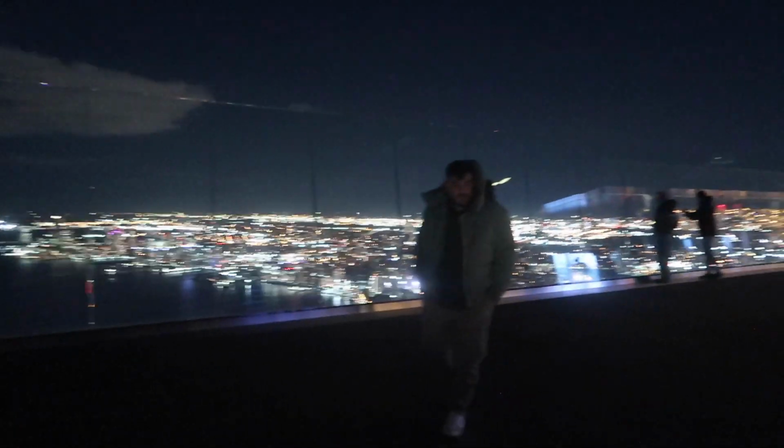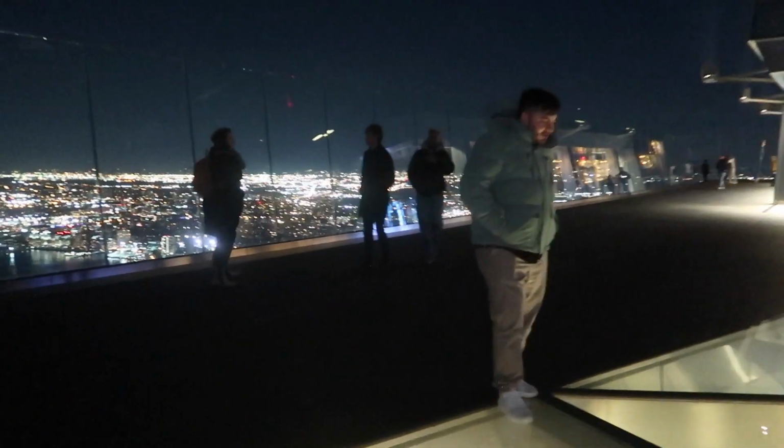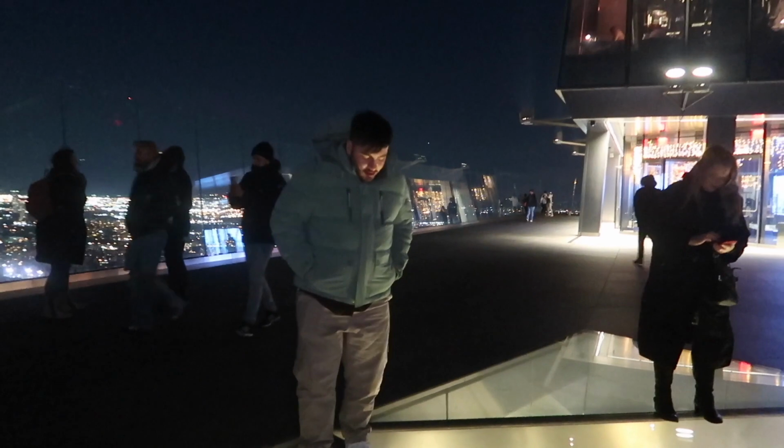The glass panel thing where you walk over, I've just done it. It's literally terrifying. I tried to get Aiden to film me about 3 times doing it, and then I just thought, fuck it, so many people have walked over this today, just do it. Ready? Just do it quick, just do it quick.